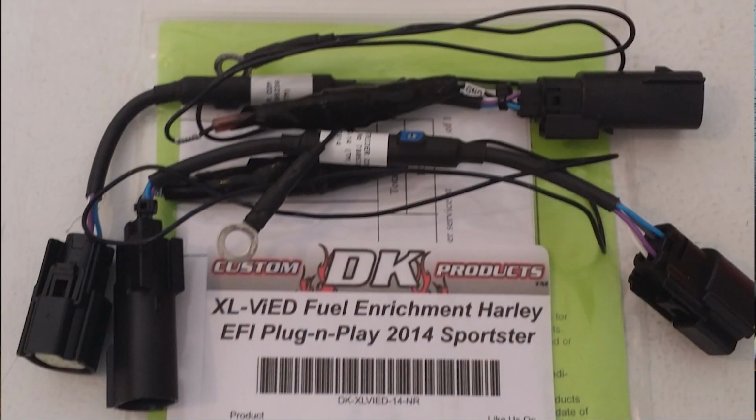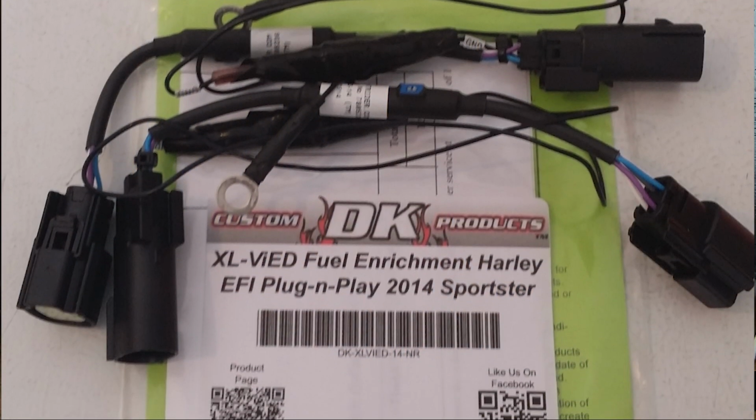And the perfect example of that is when people have a bone stock Harley, with the stock everything, including stock tune, and they add the XIDs or the VIDs to it, they're going to have more power, and they're going to get anywhere from a half a mile to a mile and a half per gallon better if they ride the same. Now, what happens when people get more power? They play with the wrist more, so they don't necessarily get better miles per gallon. But all things being equal, you'll get better miles per gallon out of a bike that is tuned well.